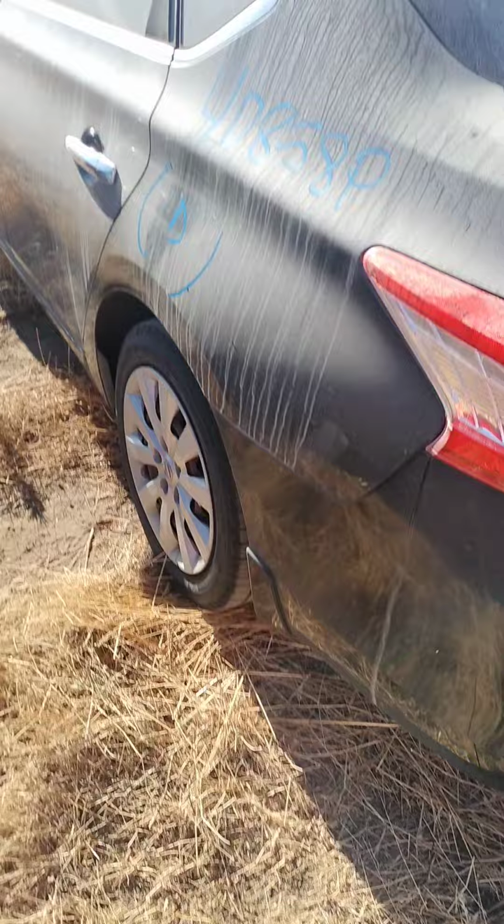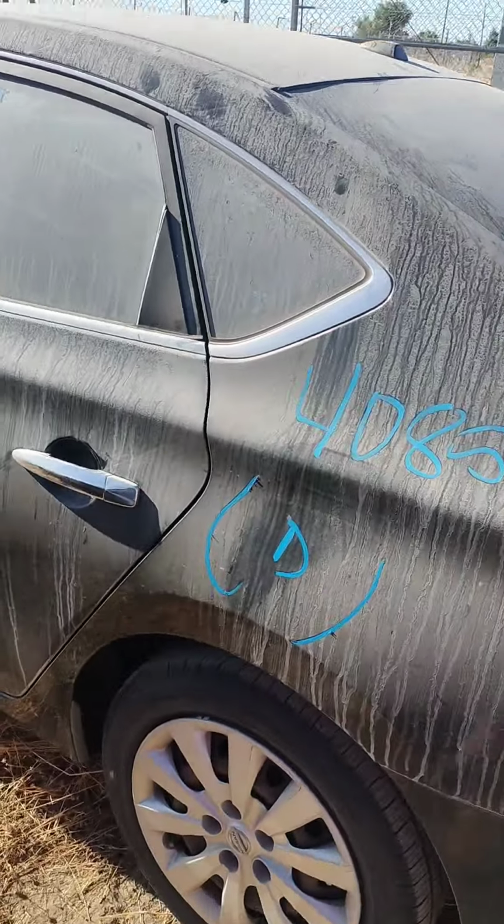The hood is no good. Got a bit of an outwards dent right there. Paint problems and surface scratches down here on the back door. Paint problems on the rear bumper. Paint problems right there too. Big dent in the corner panel.